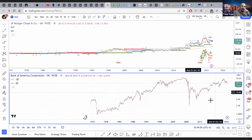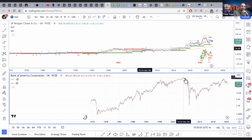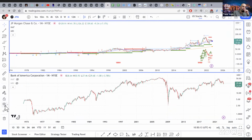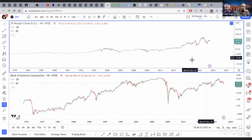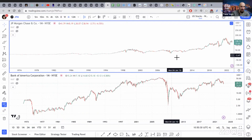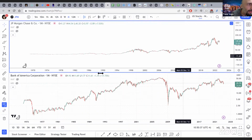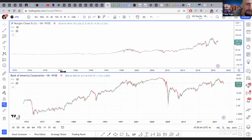So as you can see, Bank of America didn't even break its all-time high that it was at in 2006. So Bank of America came up close to their all-time high. Now look at JP Morgan. I'm going to take off annotation so you can see it cleanly. And I'm just going to take everything off, right? So look at this chart. Let's line it up. Oh, yeah, no, wait. That's in the 90s. I want to line it up evenly. That's about even.